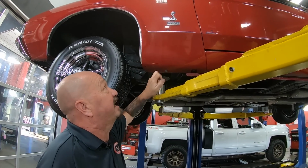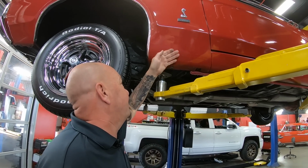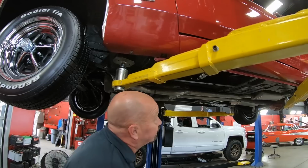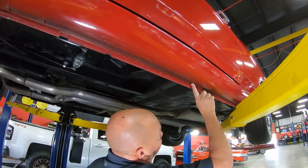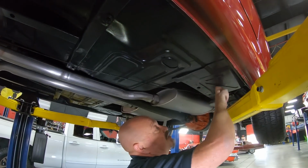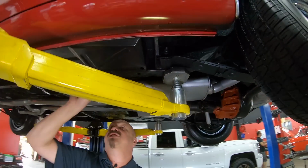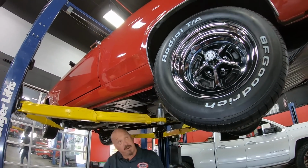These actually look better than mine. My car has original metal too. My metal is not quite this pretty. That is absolutely gorgeous. That pinch weld in the bottom side of that rocker, look how clean that is. Look back here. Look how clean that torque box is there. Man, it's pretty. You can still see all the spot welds and everything. I can see part numbers.